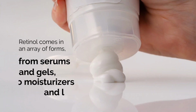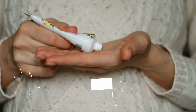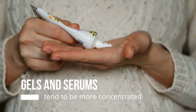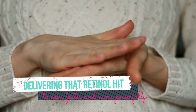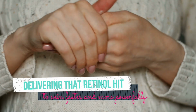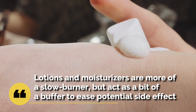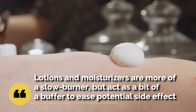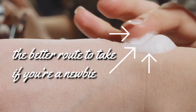Retinol comes in an array of forms, from serums and gels to moisturizers and lotions. Gels and serums tend to be more concentrated, delivering that retinol hit to skin faster and more powerfully. But this also means they're more likely to irritate. Meanwhile, lotions and moisturizers are more of a slow burner, but act as a bit of a buffer to ease potential side effects and are the better route to take if you're a newbie.